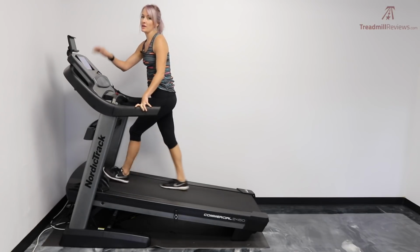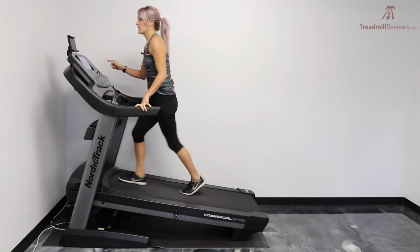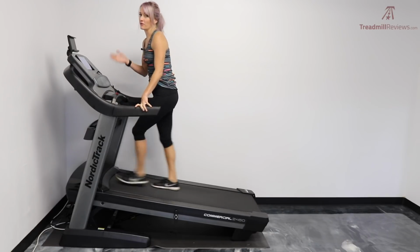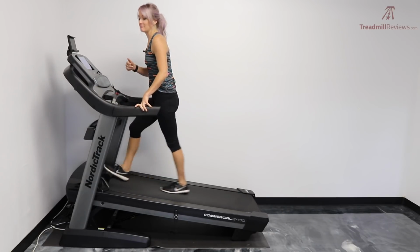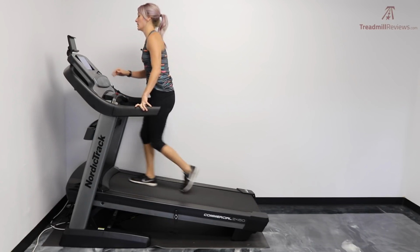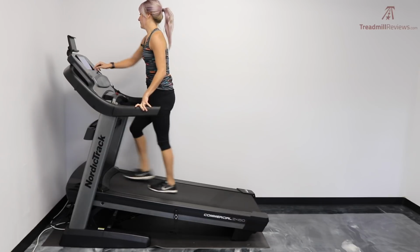I'm going to push 0 so it'll level us out, and I'll increase the speed to 7 miles an hour so that you can get a feel for the sound that the belt makes, and you can see the deck moving for the cushion. Go ahead and do that.